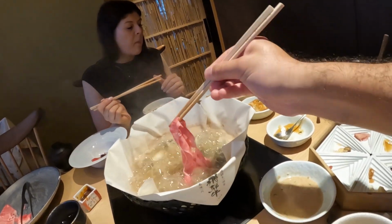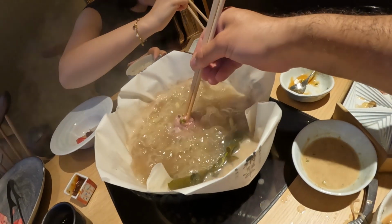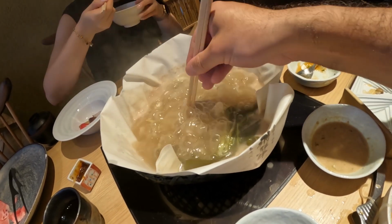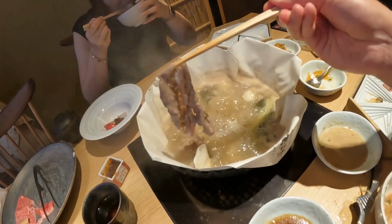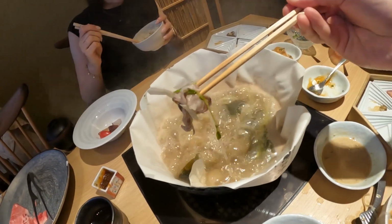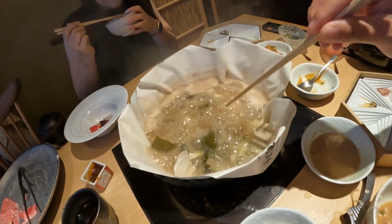I'm now going in for my last piece. The last piece of wagyu. It's gone in. Swirl a bit more. Ow! Oh, hurt my hand. I'll take it out. Oh no! What's the piece? I don't want to lose it anymore. Swirl.